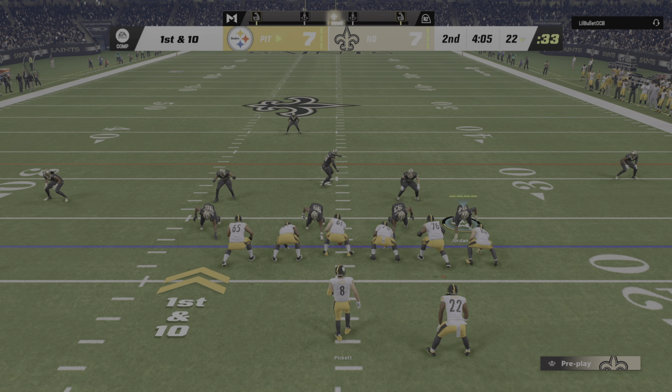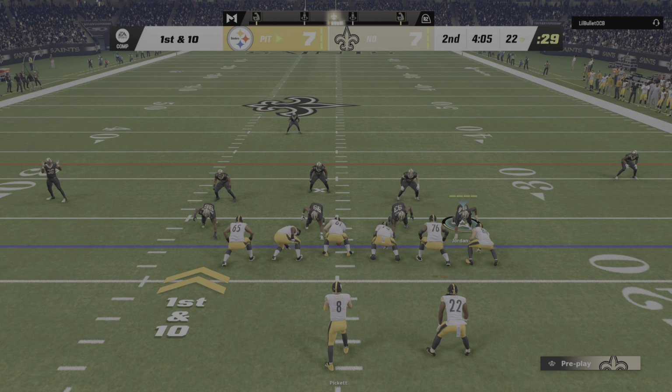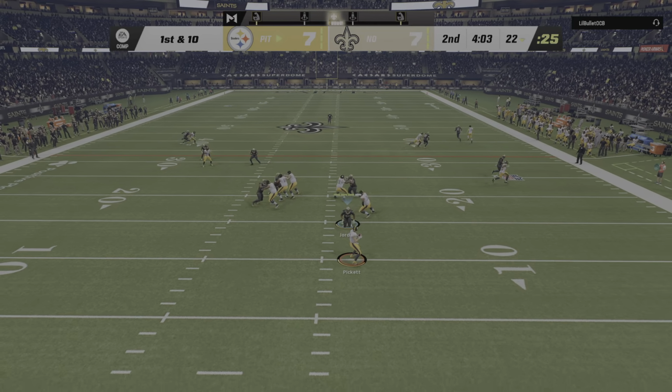The Steeler offense here about ready for their next drive. Been a little bit of an interesting start. The first drive for him, Charles, they had the passing touchdown. The second drive, he threw the interception. So we'll see what this third drive of the ball game brings.